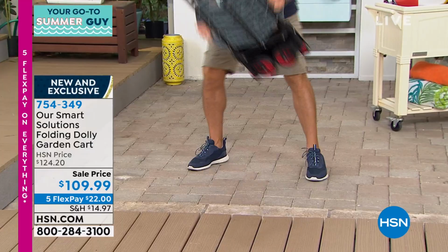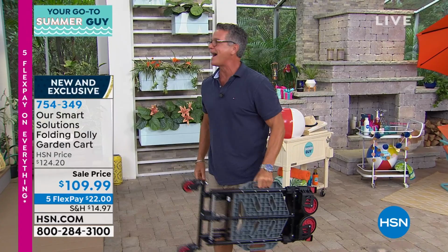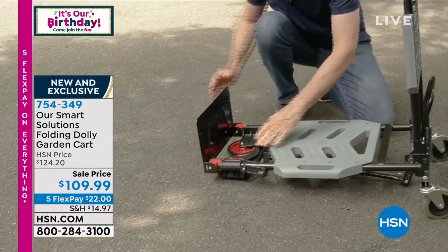Look at me! Yes, see? It even has a handle. Easy. What the heck? Oh, I love it. All right, I gotta buy it. I had you do it myself. Wow, that's awesome. You will not regret it, man. For real, I'm telling you. I haven't been so excited about a hand truck or a dolly cart in forever.